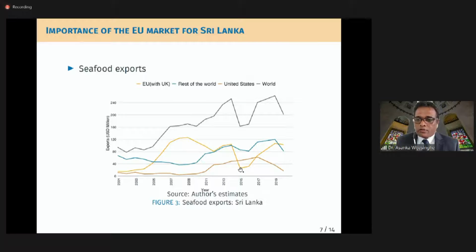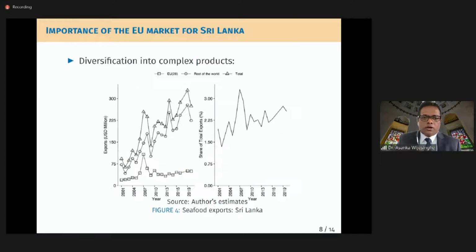And around the end of 2014, we had this IUU red card, for illegal, unreported, and unregulated fishing. So our seafood exports to the EU plummeted. The EU is a really important market for Sri Lanka.